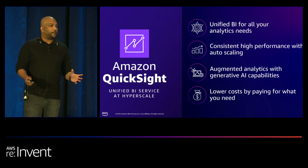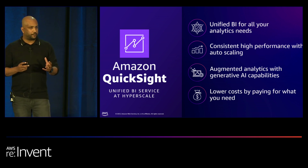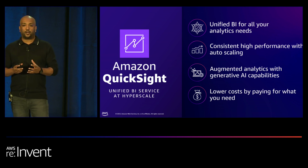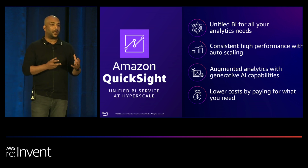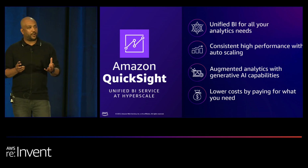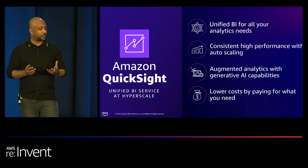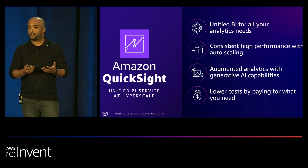So Amazon QuickSight. It starts with the unification of the BI story. It's one-stop shopping. You can have dashboards, you can have paginated reports, you can have AI, embedding, all in one package. Because we built our solution cloud first, it scales automatically and it performs. And the cherry on top of all this, you can lower cost by paying only for what you need, not for what you expect to happen.